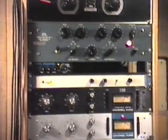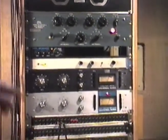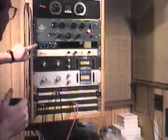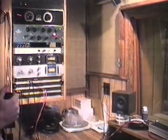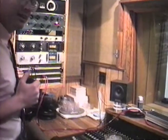This is a Pultec program equalizer and an Alesis Microverb, a recent addition to this room, I might add. An oscillator, a couple of Urei limiting amps, and a patch bay that you just don't want to go behind because nothing will work for four weeks.